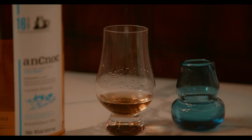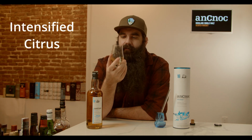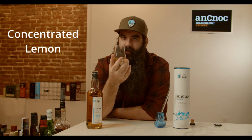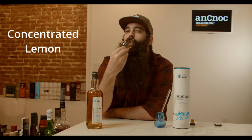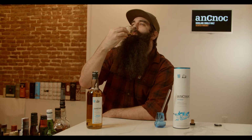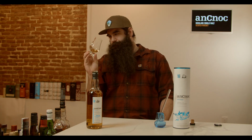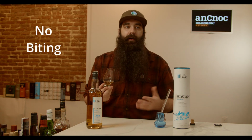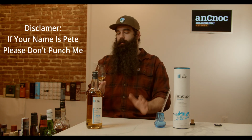Just a couple drops. Let that open up. Ooh, boy, did that just intensify the citrus. Like a concentrated lemon. Oh, well, it took off that bite, which a lot of people are looking for, and that's why they add water. I personally like a bite, I like a peaty punch in the face.